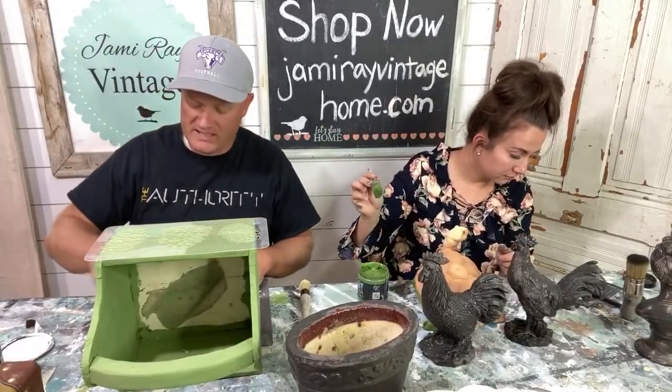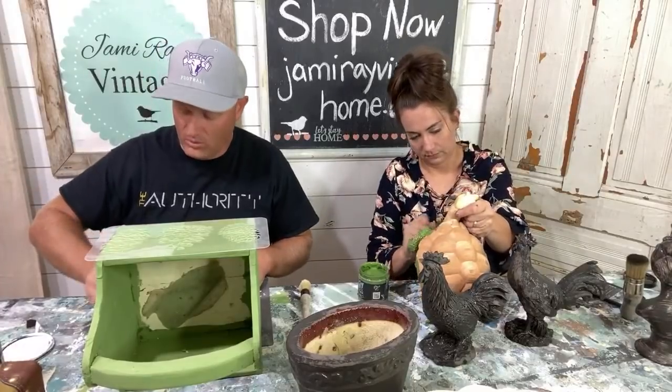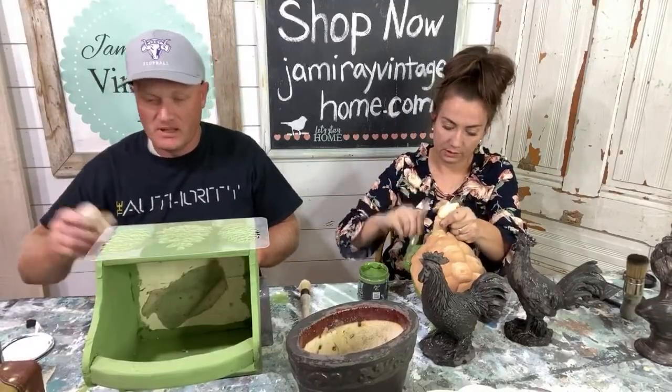So I was going to get White Swan and I ended up with Beadboard, which is a very bright, cool white. I think it's going to work. Oh, pine cones, cute. Yeah, I'm just going to go simple.